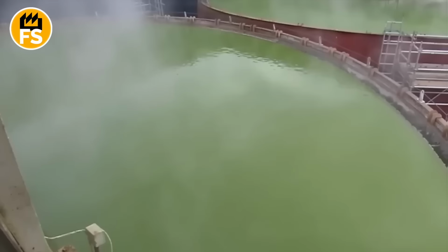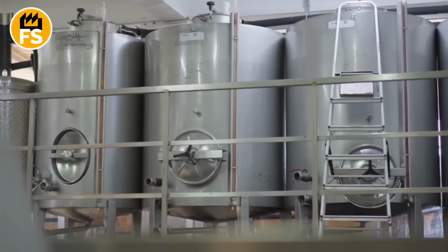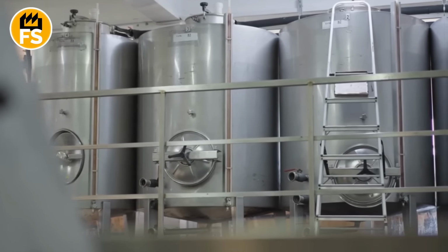The resulting solution undergoes several purification stages. It's filtered, removing insoluble impurities, followed by precipitation, adding reagents that selectively bind vanadium. Inside the reaction vessels, a fine precipitate appears, gradually compacting and separating from the liquid. After washing and drying, this material becomes vanadium pentoxide, a bright powdery substance with a distinctive yellow-orange hue.